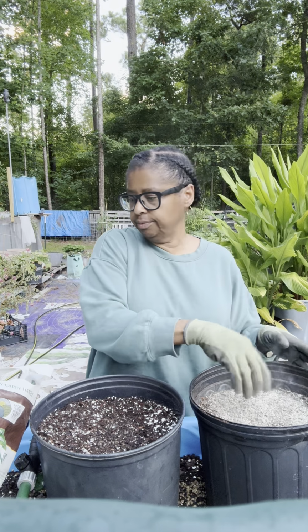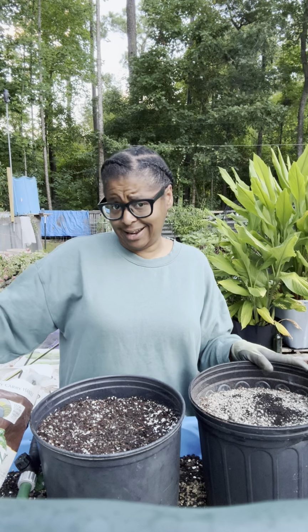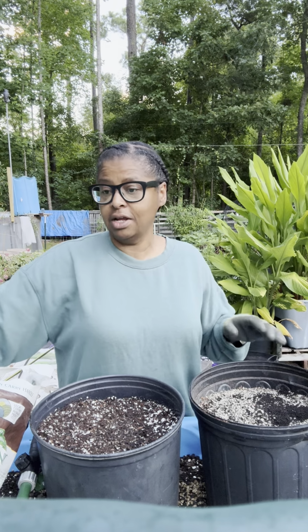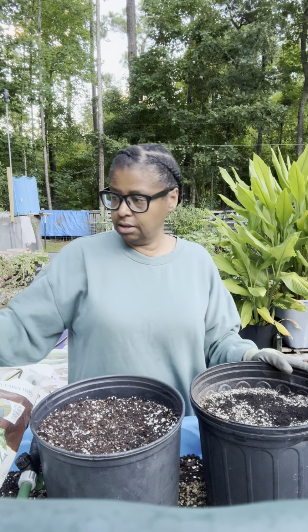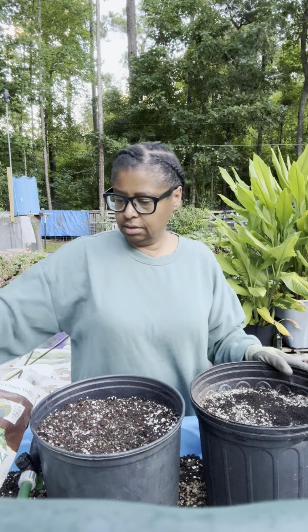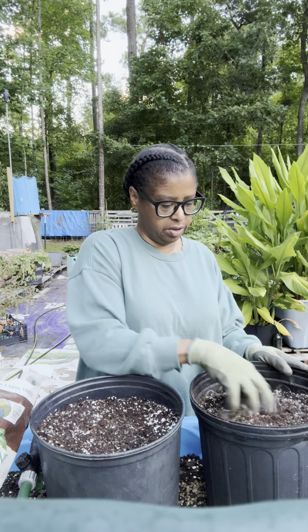So I'm gonna put a broccoli in one and a cauliflower in the other. And I got 48 plants that I gotta do. All of them aren't gonna be in these kind of containers. Some of them, wow, my glasses are fogging up. Some of them are gonna be in the raised beds. But for this purpose, we're doing them.